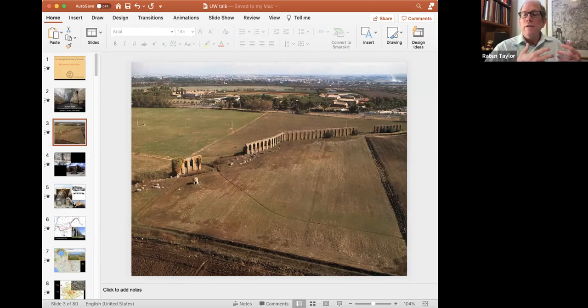More interesting to me from that perspective than Trajan's time is in fact the 6th century CE, when the aqueducts are cut and when Rome has to recover from that. And it rebuilds the aqueducts to some extent, but on a much smaller scale. What's going on environmentally in central Italy at large during this period? We'd really like to know. And we don't have any good evidence of that at all.